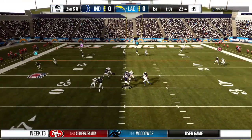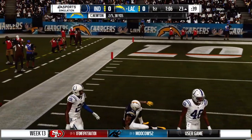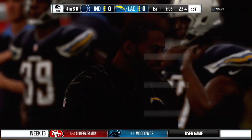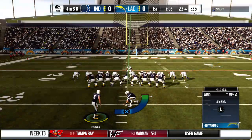The shotgun snap for Newton. And incomplete. The contact made the ball roam free and brings up 4th down. Nice play there to force the incompletion. And to me, one thing's for sure.